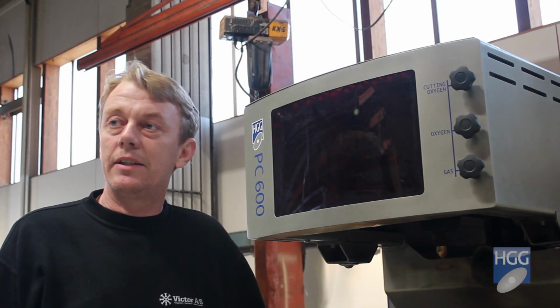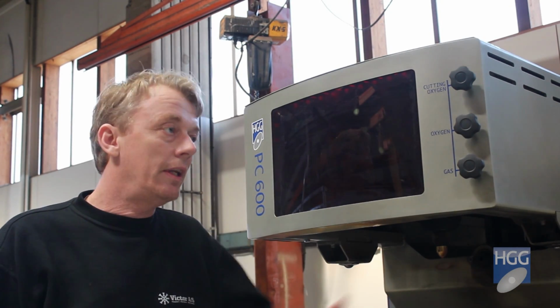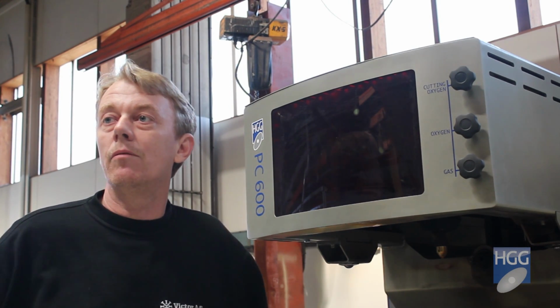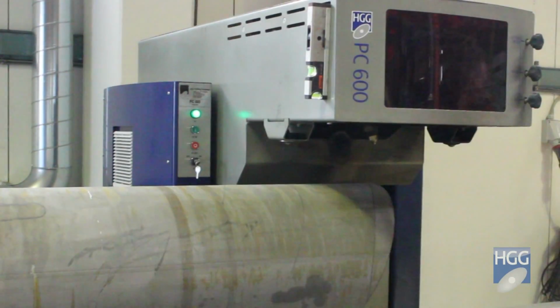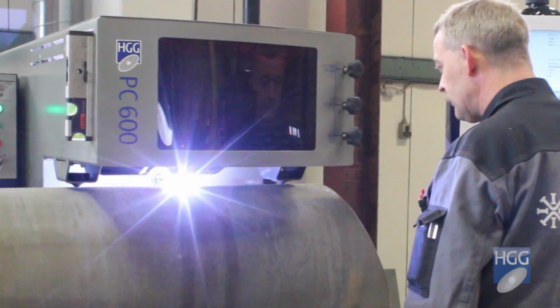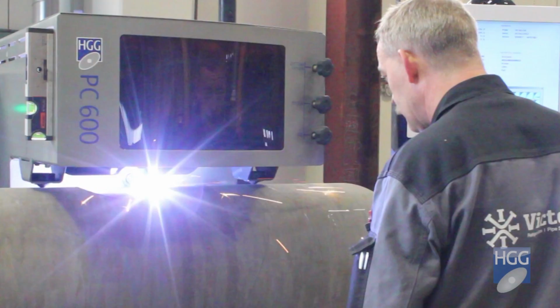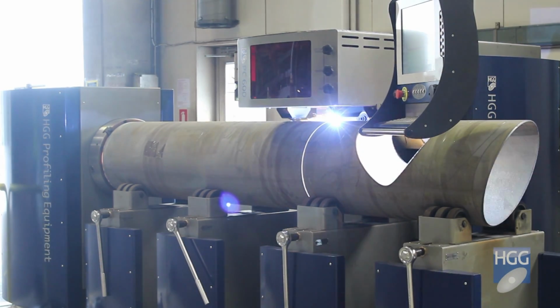When we have to galvanize these things, we have to drill small holes, and the machine will burn small holes, so it's not necessary to do it manually, and that will save a lot of time. Well, it's of course important that the machine can do many different cuts. It has to cover the difficult profiles as well, because otherwise you can use a saw and a beveling machine instead.